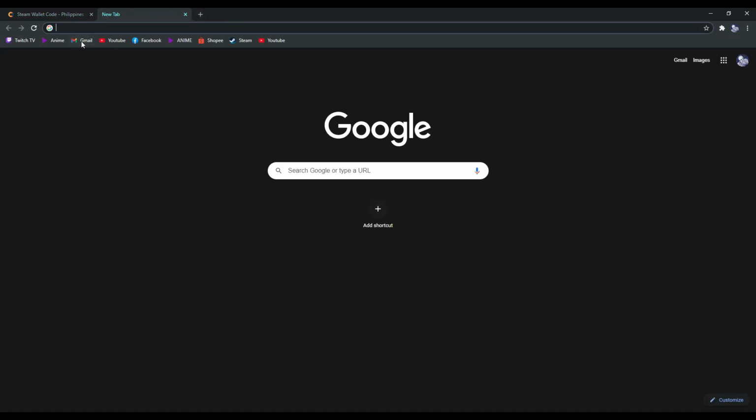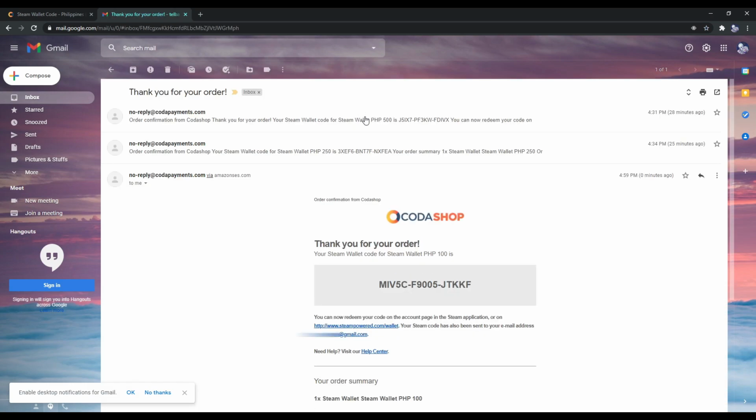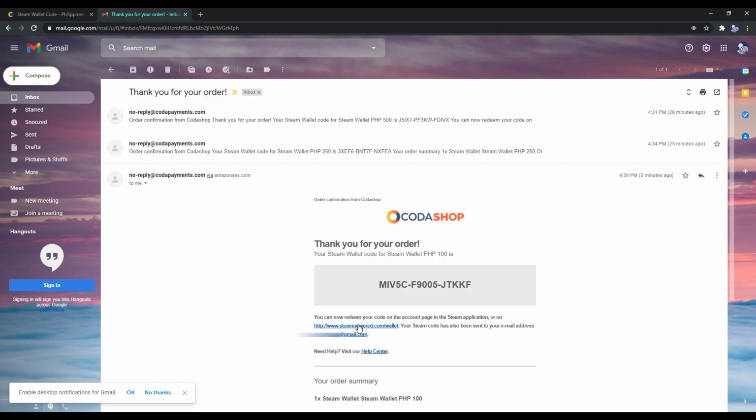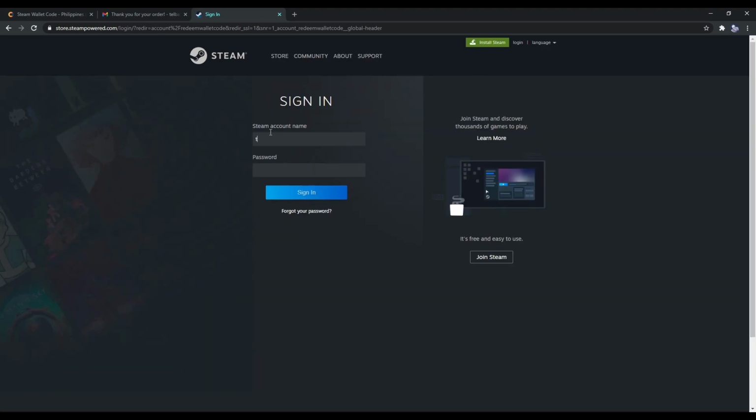Next, go to your email, check your inbox, press the refresh button, click the unread mail by CodaShop, then press the steampowered.com wallet link, log into your Steam account.